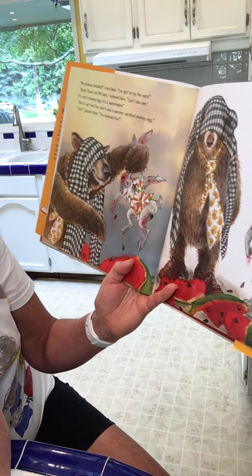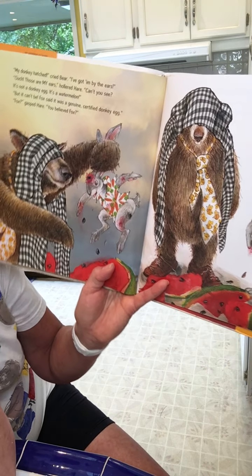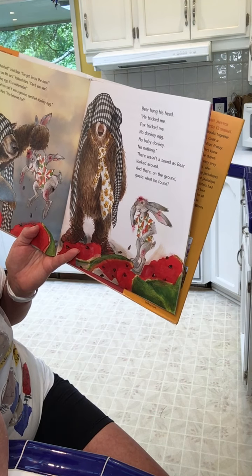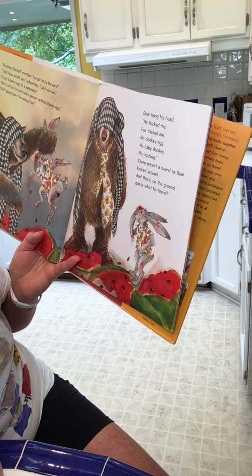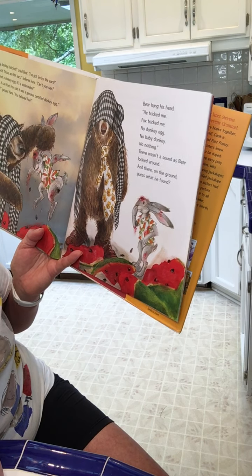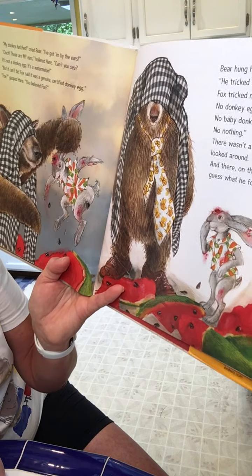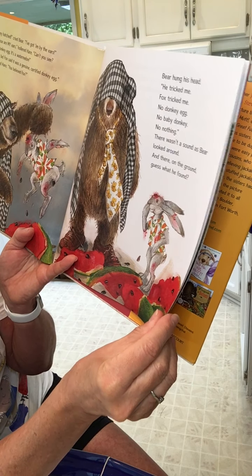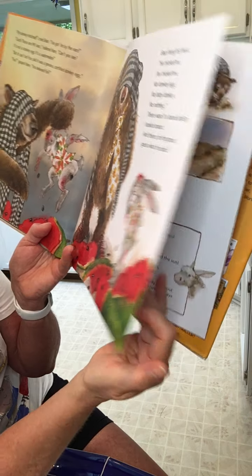Fox? Gasped Hare. You believed Fox? Bear hugged his head. He tricked me. Fox tricked me. No donkey egg, no baby donkey, no nothing. There wasn't a sound as Bear looked around, and there on the ground, guess what he found? You have an idea? I wonder what Janet put in this next part.